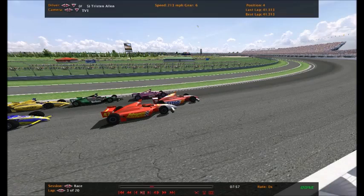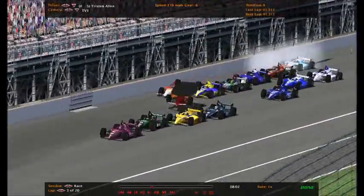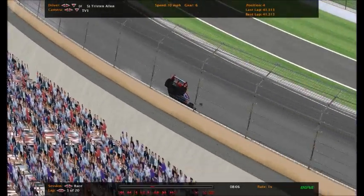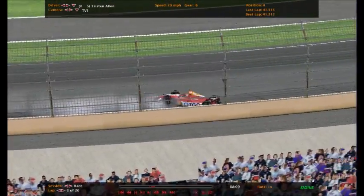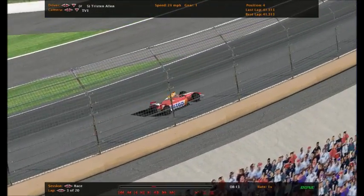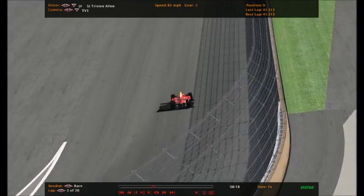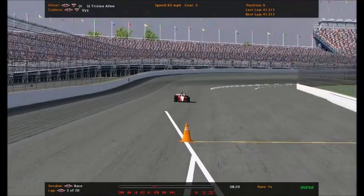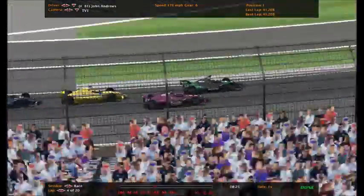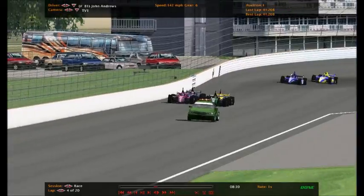And let's go ahead and replay this in real time. And just exiting that corner, you just can't go 3 wide like that. And Tristan Allen gets the worst of it. As he hit the wall the second time, that is what sent him into the catch fence and everything. And of course, these cars are much, much lighter than NASCAR stock cars, so they fly into the air much, much easier. And Tristan Allen showed us that, unfortunately. But anyways, the leader of the race is the number 81 of John Andrews. Let's get to the restart here in the Freedom 50 at Indianapolis.